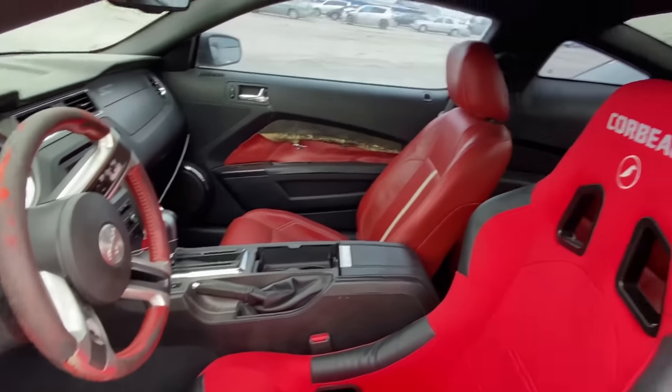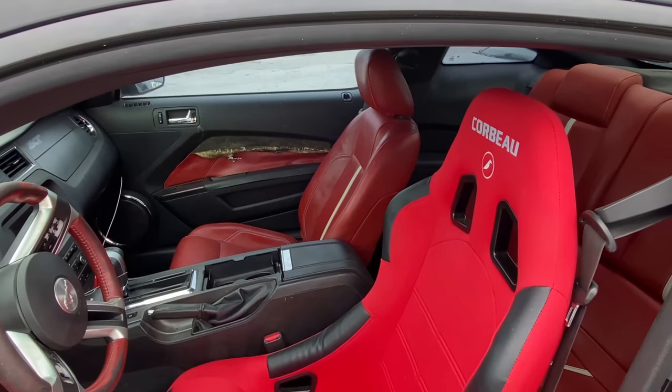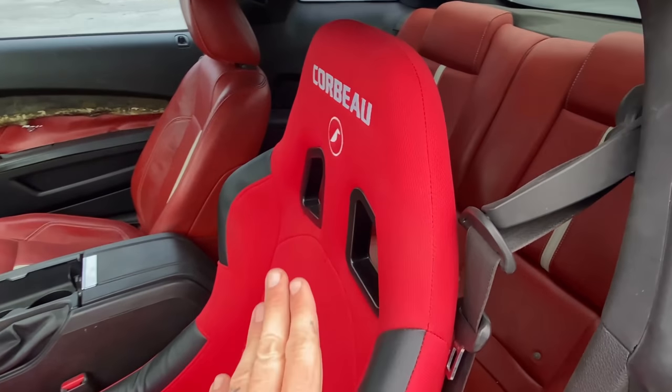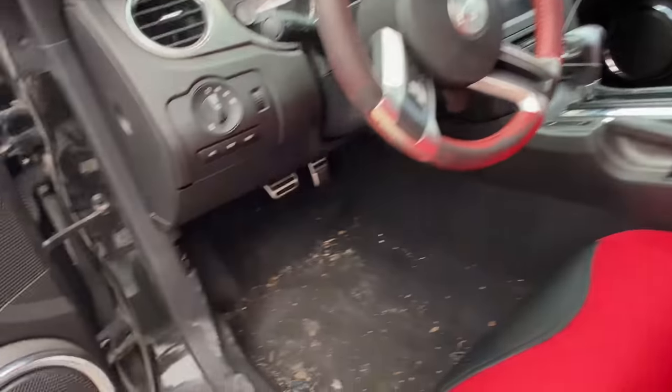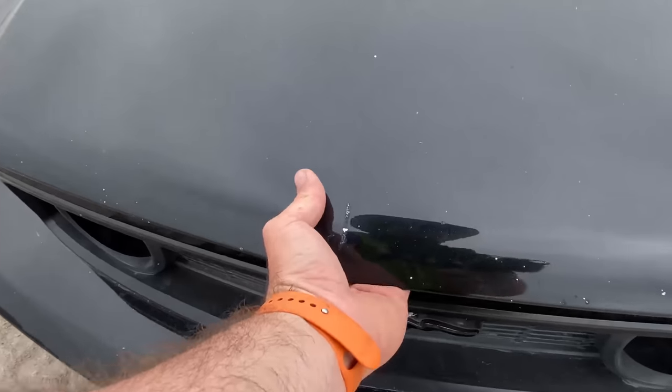I mean, so expectations keep getting higher. You have a racing seat, you have radials on it. You know, I don't know about replacing one of the best color combos to ever grace the S197 Mustang with a Corvette, but that's a story for another day. Let's see what's under the hood. Don't disappoint us. Don't do it.